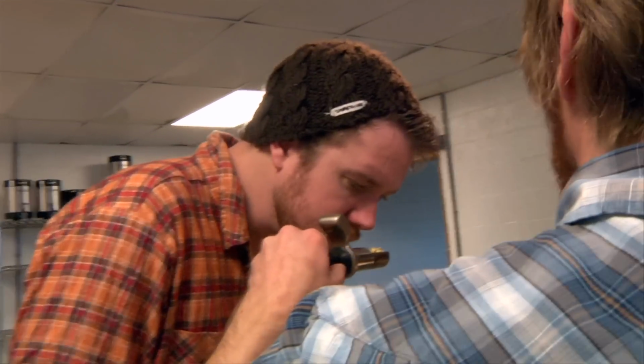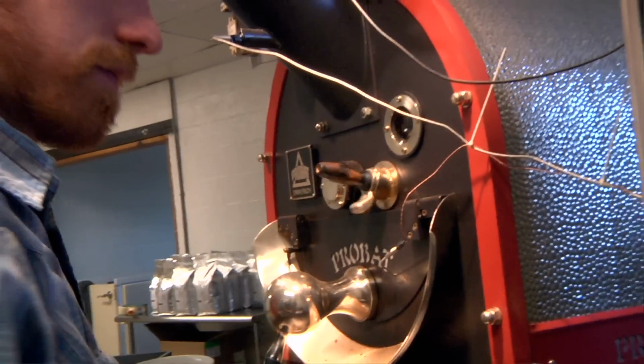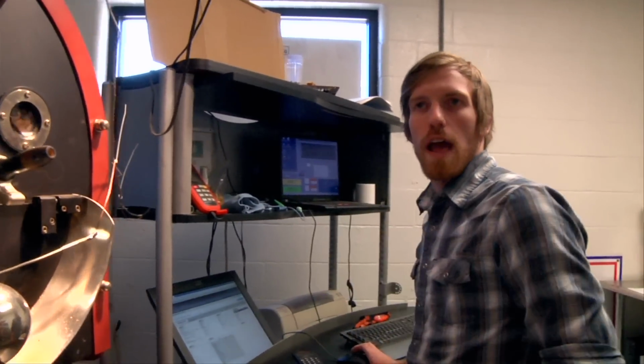So now it's kind of starting to get ready. And we're about to go into first crack. A lot of times if we take it slower through first crack, it'll sweeten up the coffee a lot.